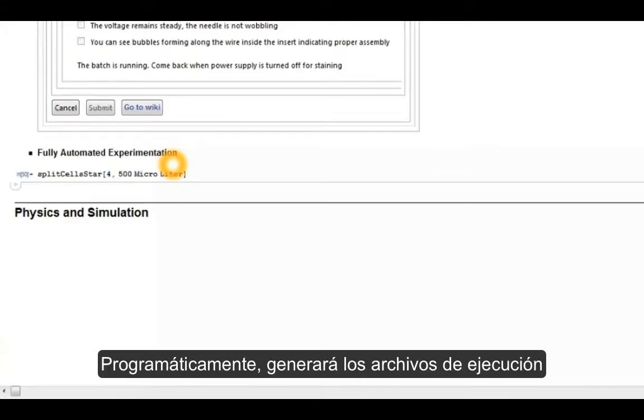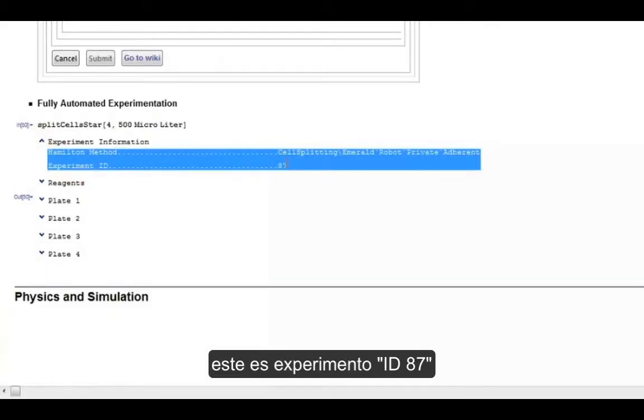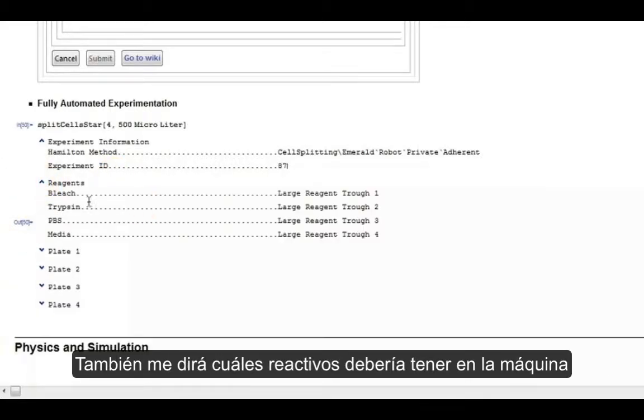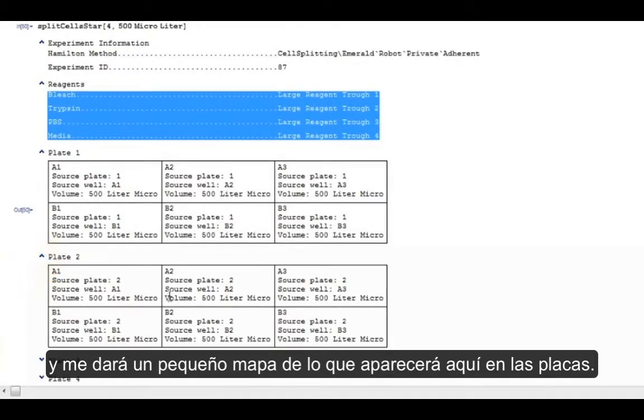Programmatically, it will then generate the run files to go in the robot. It will tell me what it is. This is experiment ID 87. So down at our star, we can go pick up experiment ID 87, and Mathematica has programmatically designed all of the particular robot movements involved in that script. It'll also tell me what reagents I should be loading on the machine, and it'll give me a nice little map of what's going to show up on the plates here.